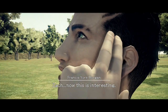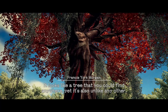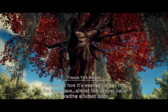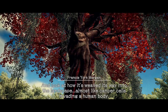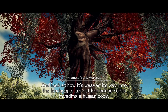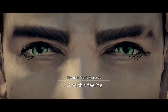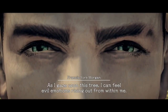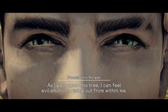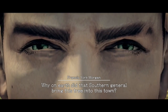Zach, now this is interesting. It looks like a tree that you could find anywhere, yet it's also unlike any other, completely alien. And look how it's weaved its way into the landscape. Almost like cancer cells invading a human body. You might not even notice it unless you're focused on finding it. And this feeling. As I gaze upon this tree, I can feel evil emotions rising out from within me. Why on earth did that Southern general bring this tree into this town?